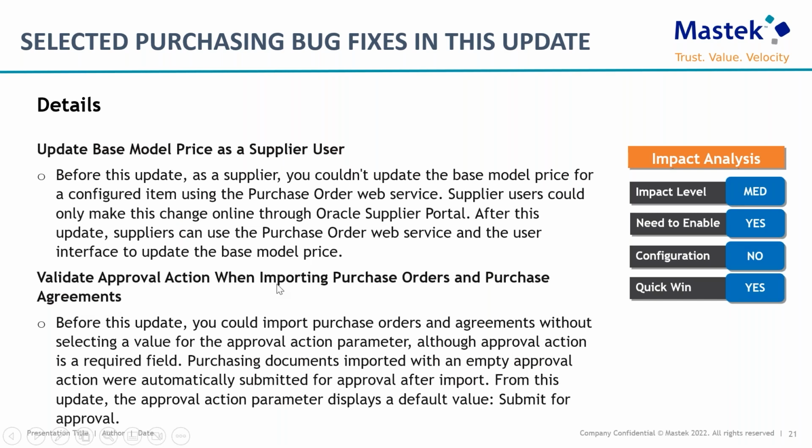Validate approval action when importing purchase orders and purchase agreements. Before 23B, you could import purchase orders and purchase agreements without selecting a value for the approval action parameter, although approval action is a required field. Purchasing documents imported with an empty approval action were automatically submitted for approval after import. From this update onward, the approval action parameter displays a default value, submit for approval, and we can now choose.